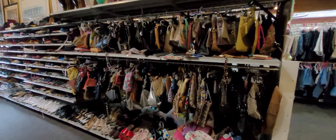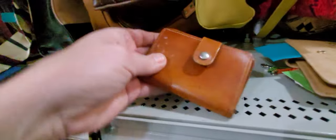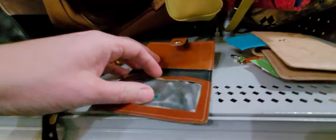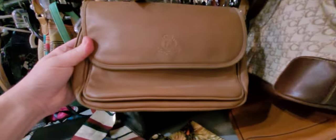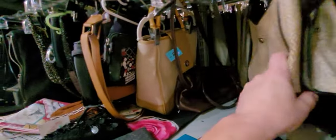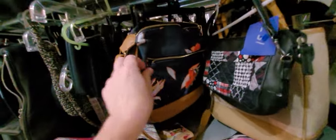Kipling. So we're gonna look through these purses, guys. I think they've probably changed hands here because it doesn't look like the same owners, and there's more purses. Way more purses. I don't know if these have prices. They do have prices on them. So we'll look through here and see what they've got. It's very dark in here, so hopefully you can see well. Very hard to see, so the lighting in the store is not great.